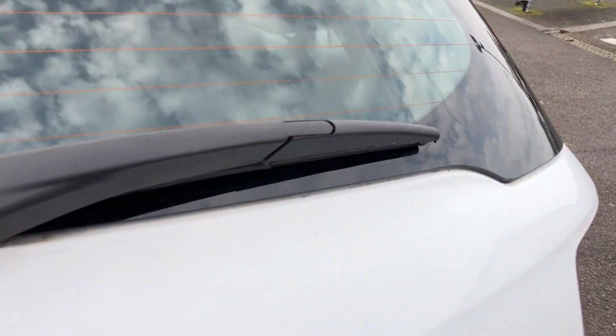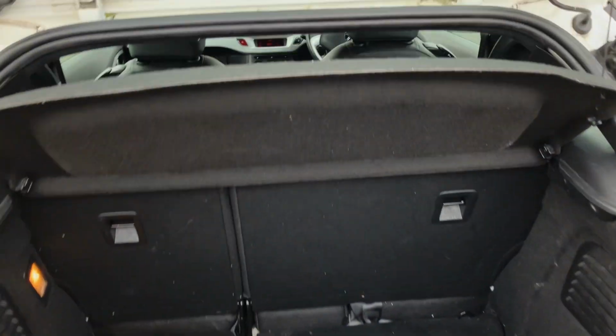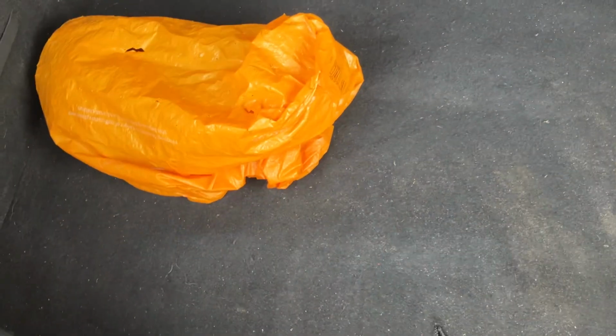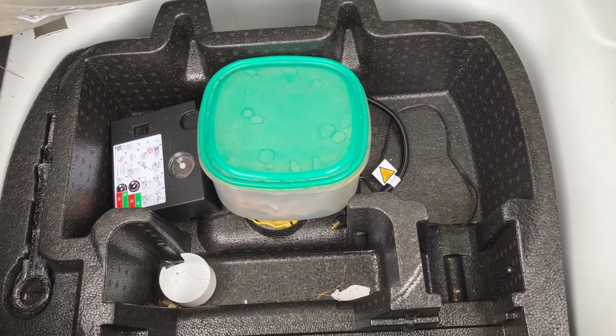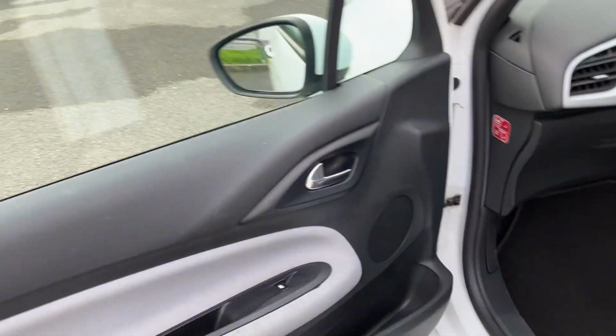Let's have a quick look around the inside. Let's get the boot up. Boot comes up, operates no problem, supports its weight. Got the partial shelf there. Boot's looking okay, and we've got an inflation kit there in the back. Let's have a look on the inside of the vehicle up front here. So no problem with the operation of the door.